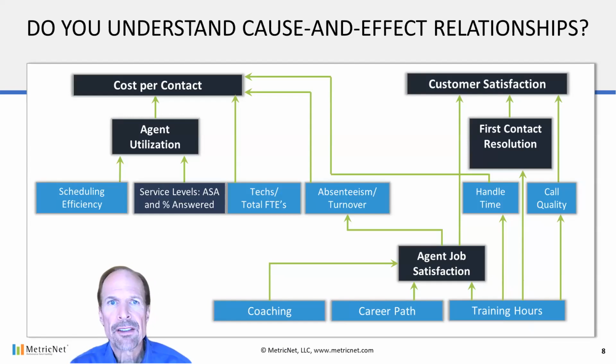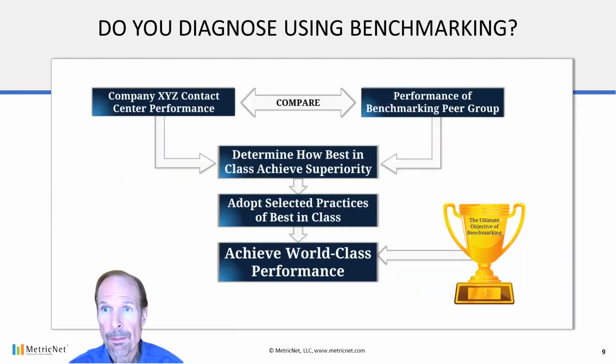In Module 4 of the course, we discussed the KPI cause and effect relationships of the metrics at length. This is important because if you understand what drives what, you can diagnose your performance. For example, if you understand that service levels and agent utilization drive your cost per contact, you can take actions that will decrease your costs over time. Likewise, if you understand that first contact resolution and agent job satisfaction are the two main drivers of customer satisfaction, you can take steps to improve your customer satisfaction. For a more comprehensive discussion of KPI cause and effect, you might consider reviewing Module 4 of the course.